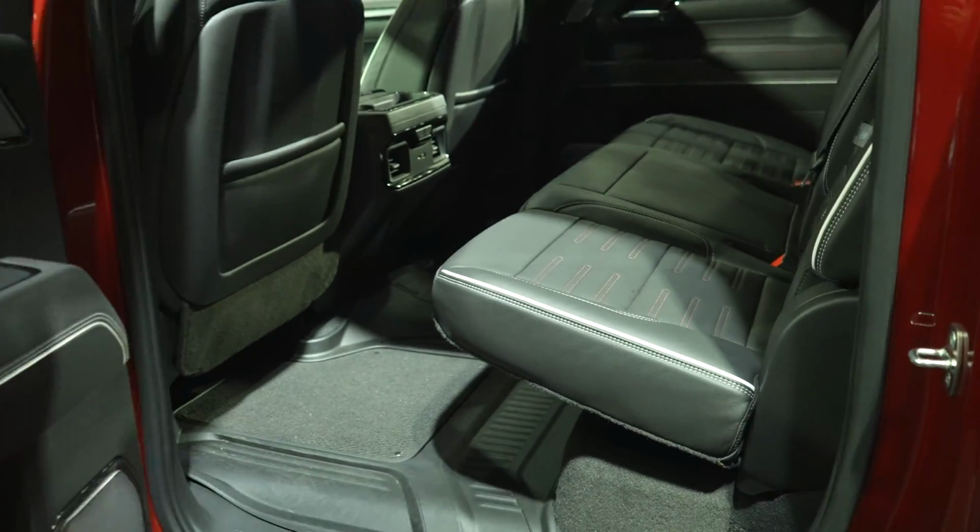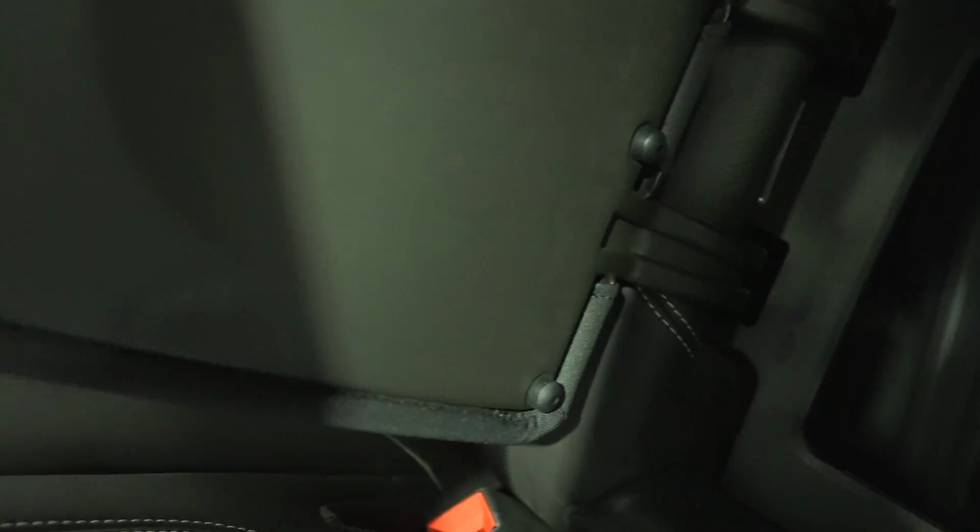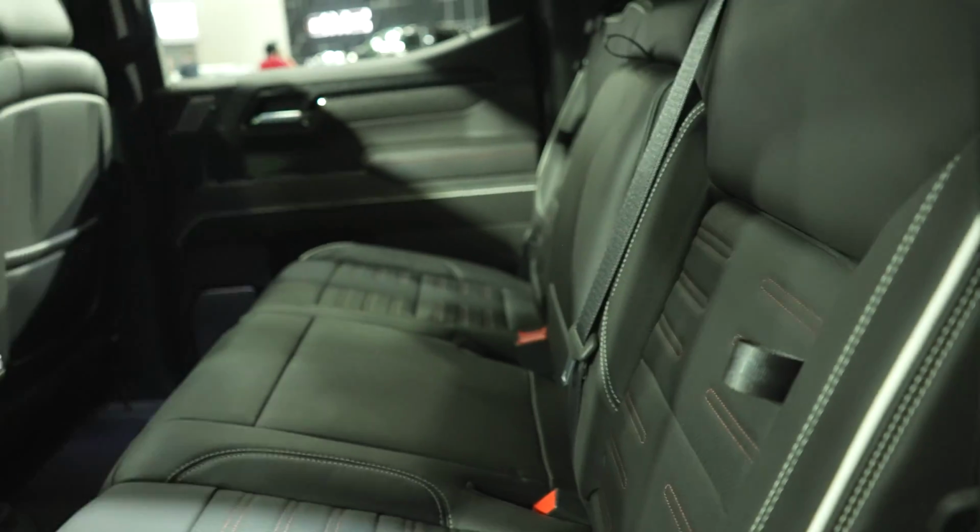So before I get in, I do want to point out we do have some under seat storage in here. And then we have the behind the seat storage on both driver and passenger side. It doesn't look like you have a lot of storage, but I have pretty big hands and I can almost fit my hand in the middle of this center seat on both sides. So decent amount of storage.